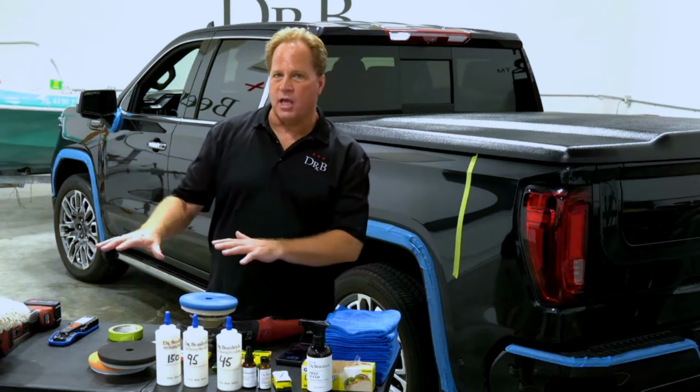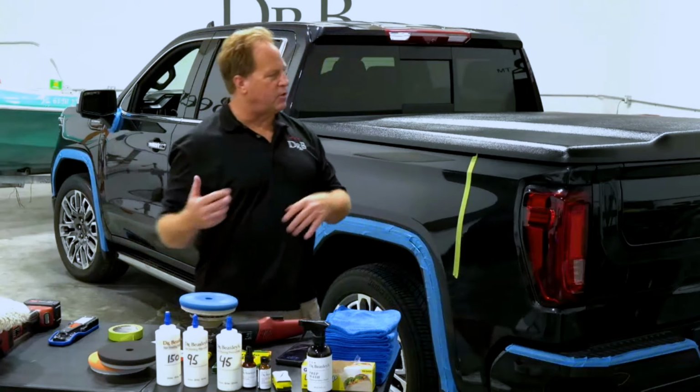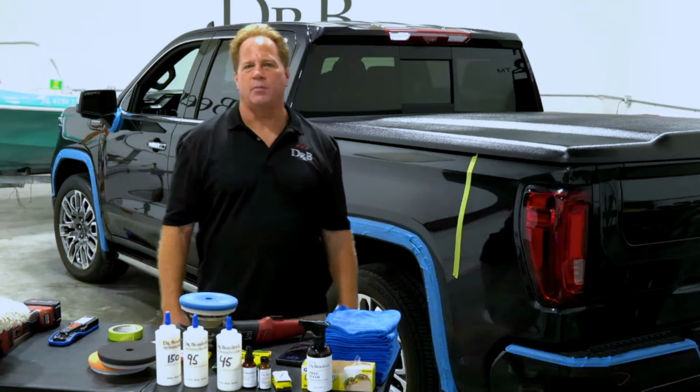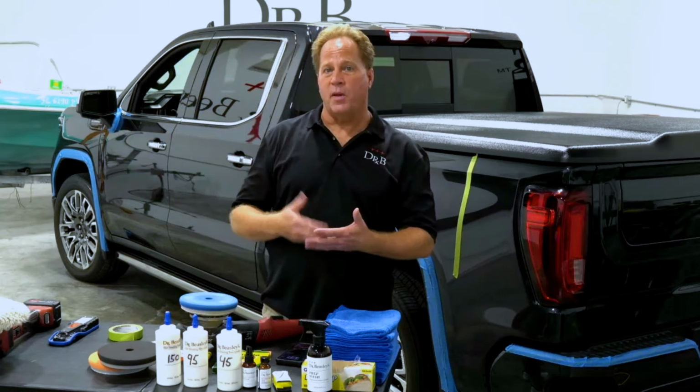So if nothing's changed, the same guy or someone else on the detailing team is going to take the same stuff and redo the car. You're just going to get the same problem, and probably worse too. They're going to take compounding. They're going to take off more paint needlessly.